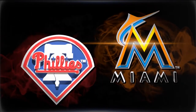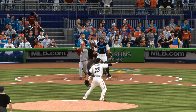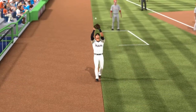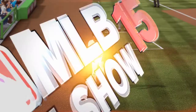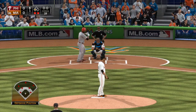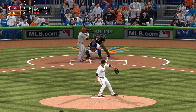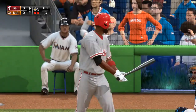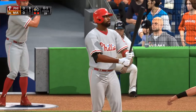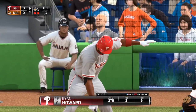Well, that's a disappointing at-bat right there with 1 out. He got it airborne all right, but he winds up hitting it straight up in the air, and as a result, he can't pick up that runner from third base. Here's big Ryan Howard now, as the first pitch to him is in there for a called strike 1. .276 the average coming in for him, 3 homers, 9 driven in.